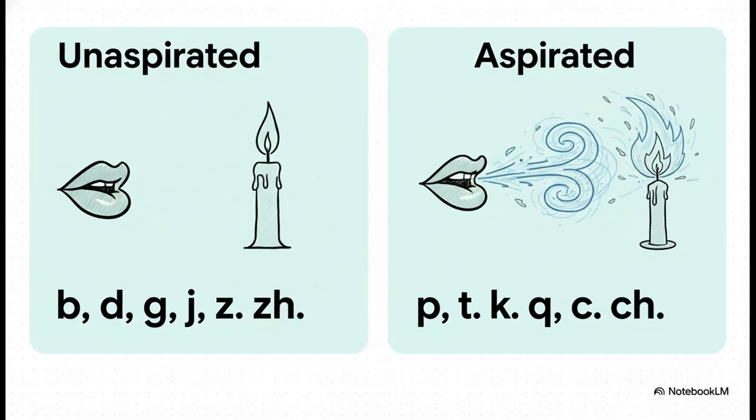In English, we do this all the time, but it doesn't really change a word's meaning. In Mandarin, it's everything. It's the difference between saying tang for soup and dang for sugar. You can see how that might lead to some very confusing meals. So, the key is to understand these pairs.